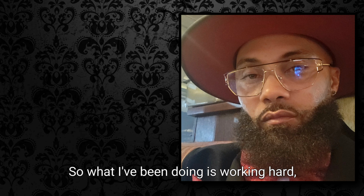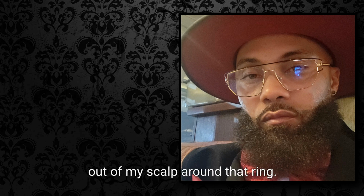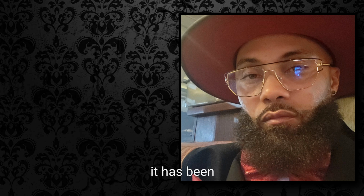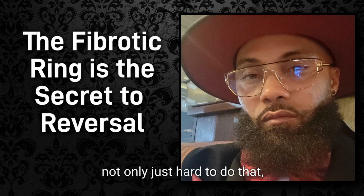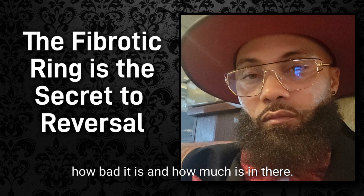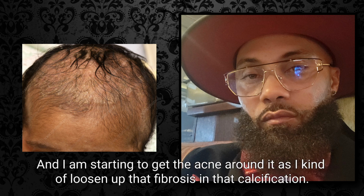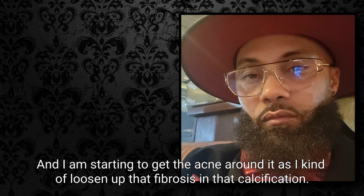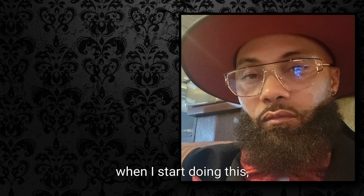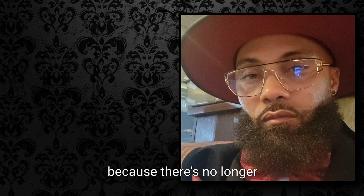So what I've been doing is working hard as hell on getting that fibrosis and that calcification out of my scalp around that ring. And I can tell you, it has been not only hard to do that, but it's very apparent once you start working on it how bad it is and how much is in there. Now I'm starting to get the baby scalp issues where it's peeling like cradle cap, I guess what they call it. And I am starting to get the acne around it as I loosen up that fibrosis and that calcification. So my point is, when I start doing this, I'm noticing even more hairs are starting to grow in the area that it was skipping out on, because there's no longer acne and fibrosis there.